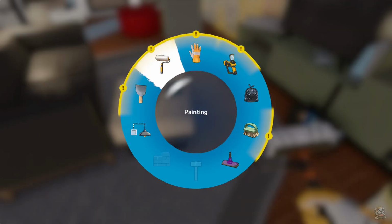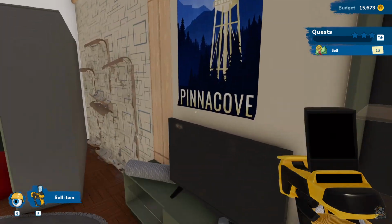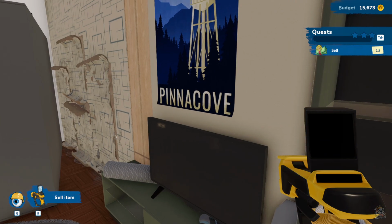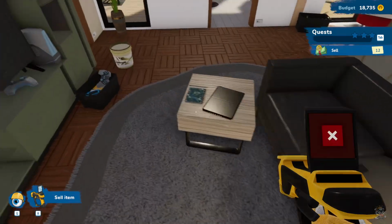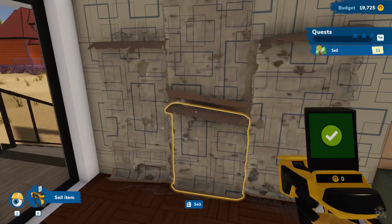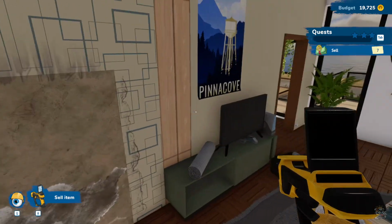What are we selling in here? Two hutches, that, a bunch of stuff. All right, so let's get rid of that. Or that one? Really? Okay. Who's gonna buy all that damaged wallpaper? I don't know. Whatever. You wanna pay for it. I am not gonna argue.